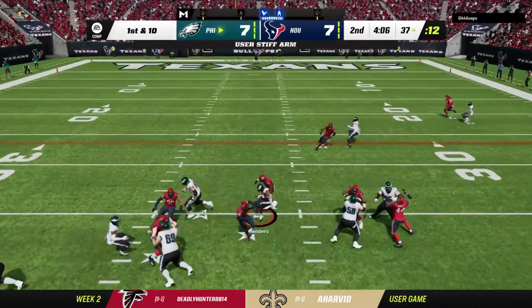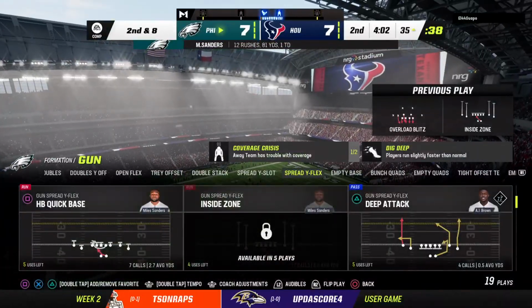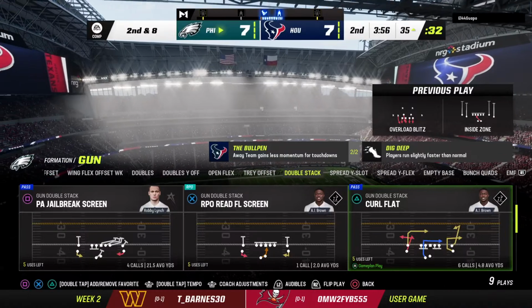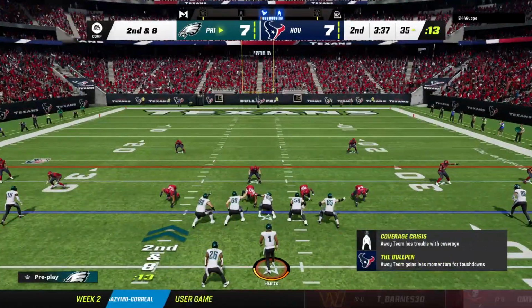Hurts, a handoff to Sanders. And he fights forward for a modest 2-yard gain, 2nd down. They suspected that it was a power play up the middle coming at them, and boy, were they right. That defense got downhill in a hurry and limited them to just a couple on 1st down.